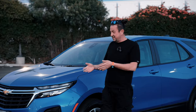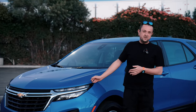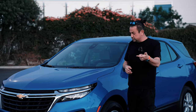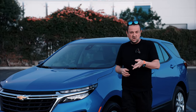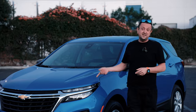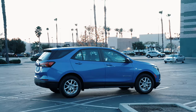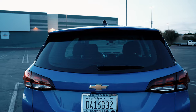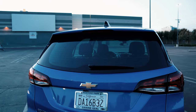So $27,995 is what you're gonna pay for this car. The lease option is super cheap. If you are a member of Costco or something else, or if you have a Chevy in your family, you can get this car even cheaper. But $499 with zero down payment lease, I think it's just an insanely cool price for this car.